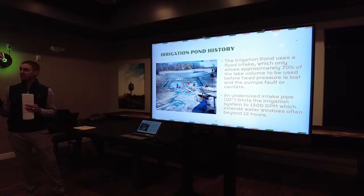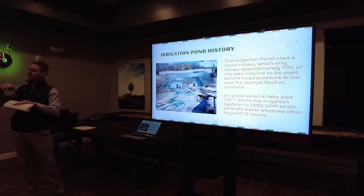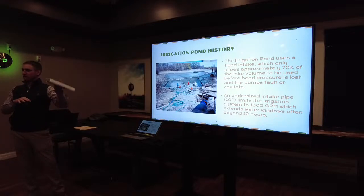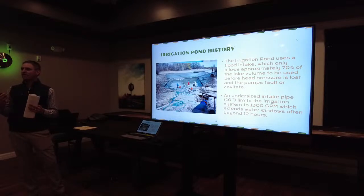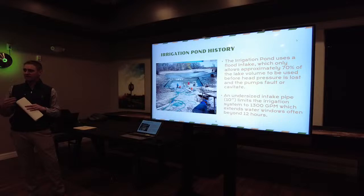Our current pond is a flood intake. It's very old school technology. It's where the head pressure of the pond is above the pump station, and that allows water movement into the pump station to pressurize the system. It does not allow you to pump out the whole pond. It's only about 70% of the pond's water that you can actually get out. The 30% stays there just to move water into the pump station.